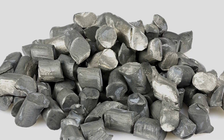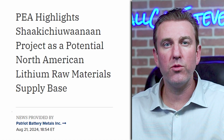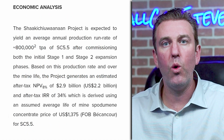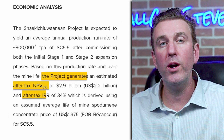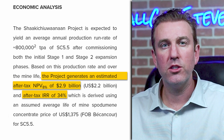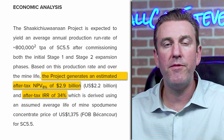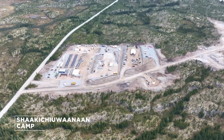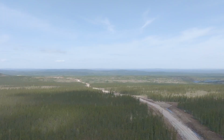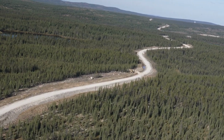So, where does this leave Patriot and the development of Shaakichiuwaanaan? Well, obviously, lithium is going to remain the primary focus here. The project to date still just has lithium resources, but those resources are large enough that the project as a whole has an after-tax net present value of $2.9 billion and an IRR of 34% based on a PEA completed last year. So, respectively, cesium is never going to be the main focus here, but it could become a valuable byproduct. And quite frankly, given how few cesium mines exist out there, Patriot will probably use the cesium angle to secure some federal dollars to assist in the construction of the mine.